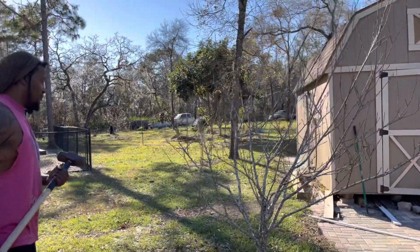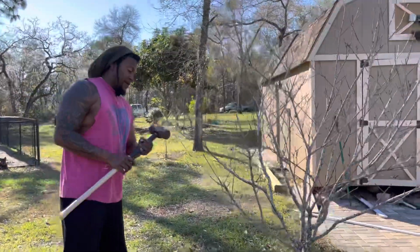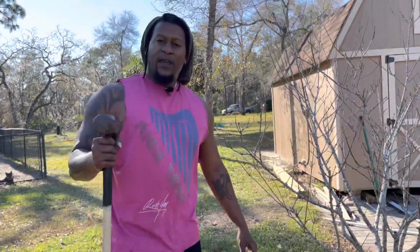Not this. My son was beating some of my trees. He took this. Guess it felt like He-Man or somebody. And he just beat the few papaya trees I had left with this.